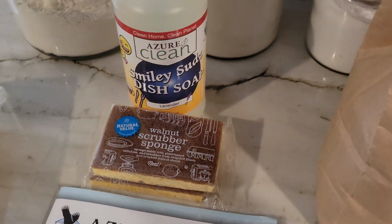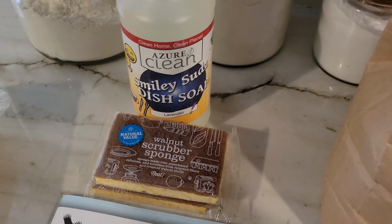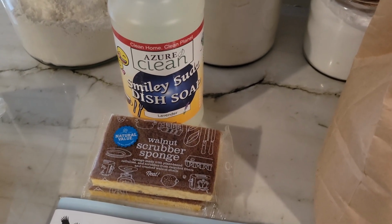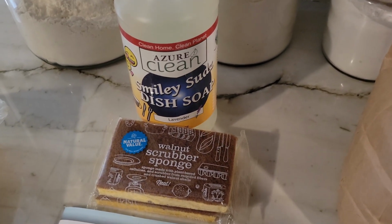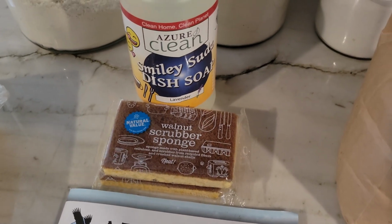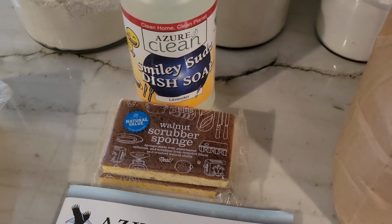Also, I wanted to try the Azure Clean dish soap. The dish soap is 32 ounces at $6.33. The walnut scrubbers, if you've not used walnut scrubbers, are awesome. I used to buy them from Grove. I had 3 of them. One is already in my sink. They are $3.40.